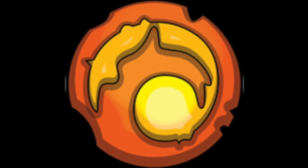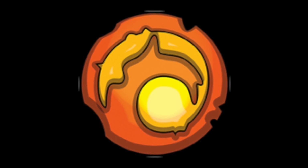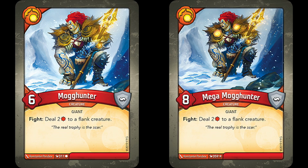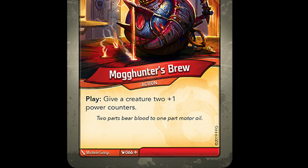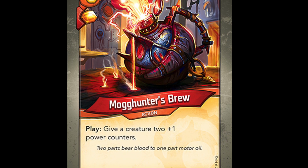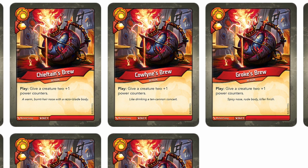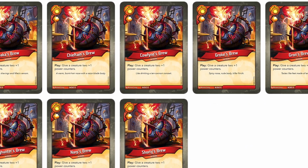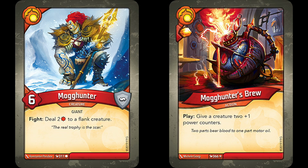In Worlds Collide, Brobnar received a number of creatures that had a more powerful variant, their power increased by 2, called Mega versions. Moghunter had a Mega Moghunter version, Shorty had a Mega Shorty version, and so on. These Mega versions always came with a matching brew, so Mega Moghunter would always come with Moghunter's brew, presumably where their Mega personality comes from. However, each of these brews are the exact same, giving +2 power to a creature, and their art is all the same as well, which just seems kinda lame. Quite a long shot from the days of Time Traveler and HFFS, but sometimes that extra power can be nice.